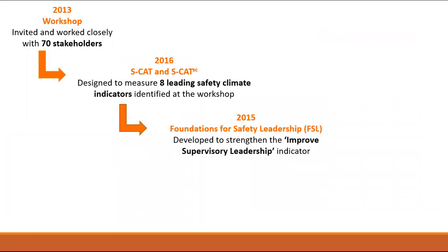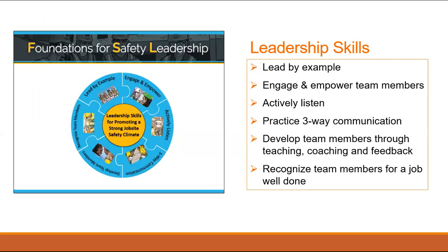Next, beginning in 2014, we worked closely with a stakeholder curriculum development team to develop the 2.5-hour Foundations for Safety Leadership, or FSL, training program that companies, unions, and others can use to strengthen the indicator, improve supervisory leadership. The FSL teaches frontline leaders 6 essential safety leadership skills they can use on the job site every day to improve safety climate and safety outcomes.